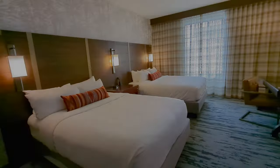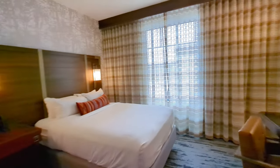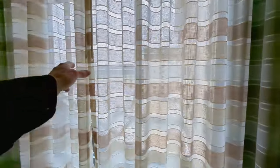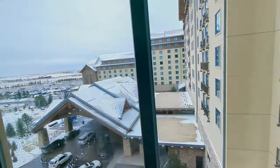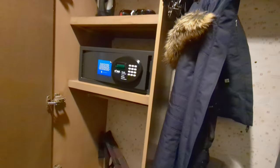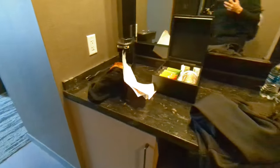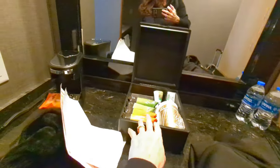So we have two double beds. Okay. I was hoping they were queens. And no, we don't have a view of the mountains. So, oh well. Oh, we have a nice closet with a safe in here, a little wet bar. Actually, it's not a wet bar. Wet bar means there's a sink. Little refrigerator, some coffee.